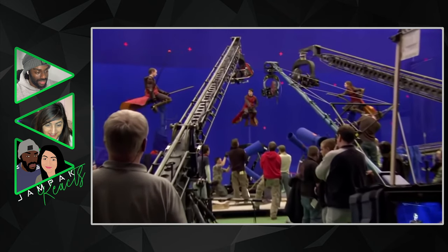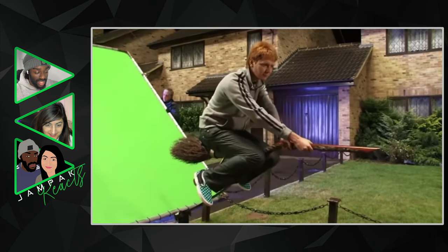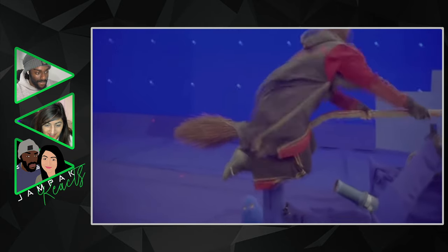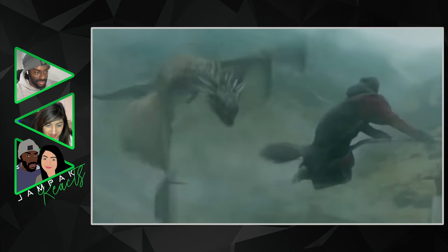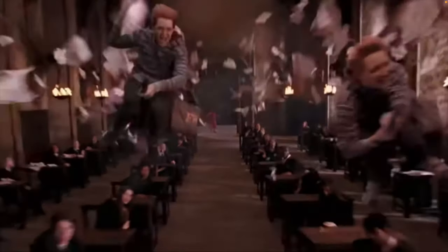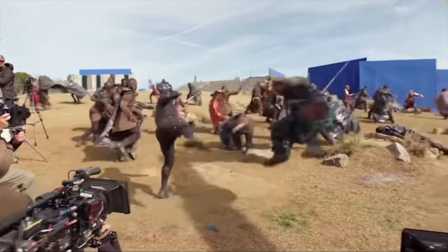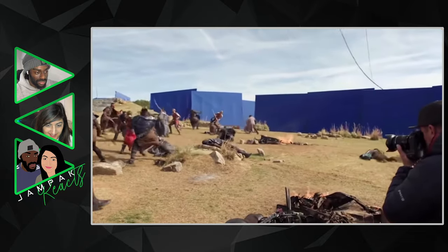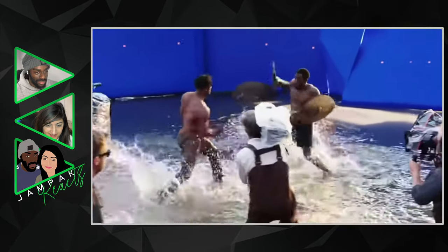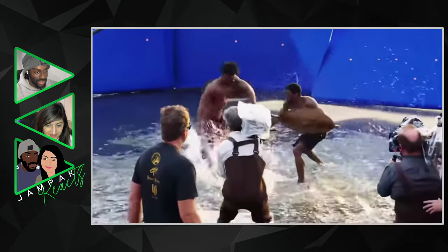Harry Potter, flying through London. Boo, not a fan. Harry Potter's so overrated. Well, there's a lot of Harry Potter fans, billions to be exact. I know, I don't get it. Not my thing. Black Panther, come on. Okay, this is the before. Are they going to show the after?